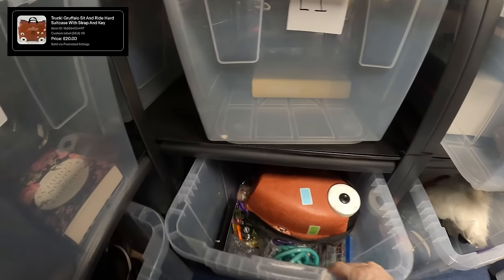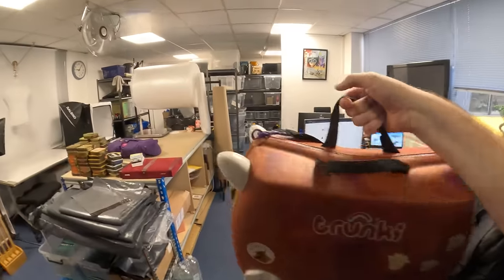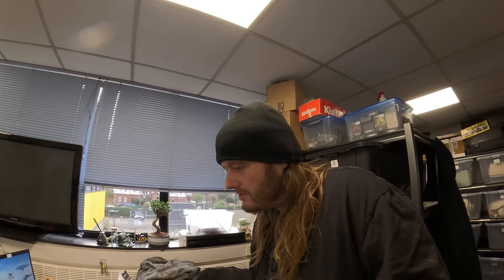So that jacket, oh sugar, let's put that back. Well, we sold a trunky. I don't really pick up trunkies anymore, but I think I got that for like £4 and it sold for 20, so why not. That jacket sold for 29.